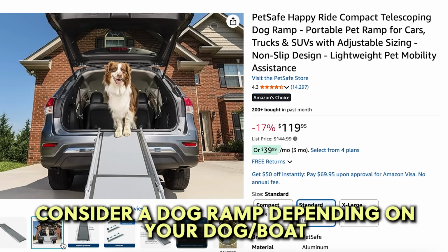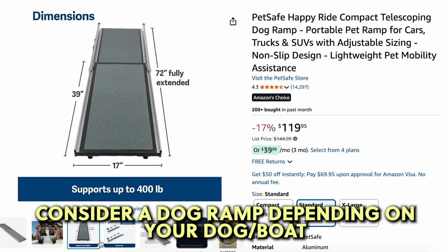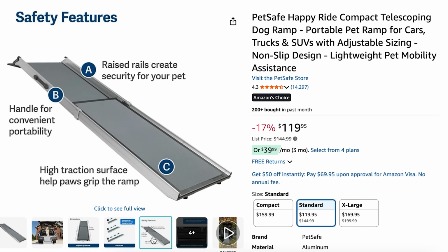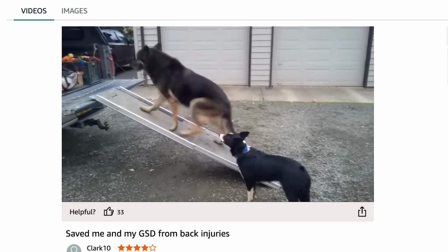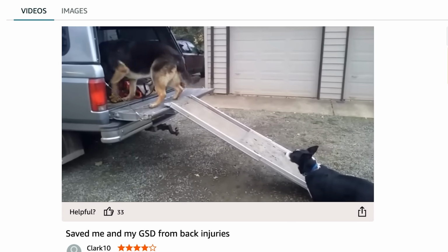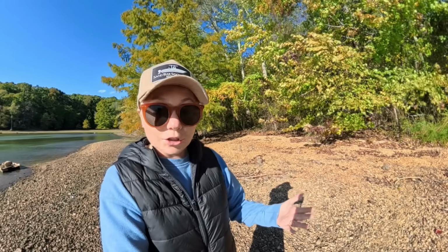Another item that Evan mentioned was a dog ramp. We personally do not have a dog ramp, but one of our friends on Up Next, they do. They have a very large dog, and we actually had to utilize their dog ramp when we were in New Jersey one time for a very tricky docking situation. We couldn't get Ripley on and off the boat. So I will link their dog ramp down below as well if that's something that's of interest to you. It worked great, but we just felt it was a piece of equipment that we didn't need because we were able to manage most of the time on our own.